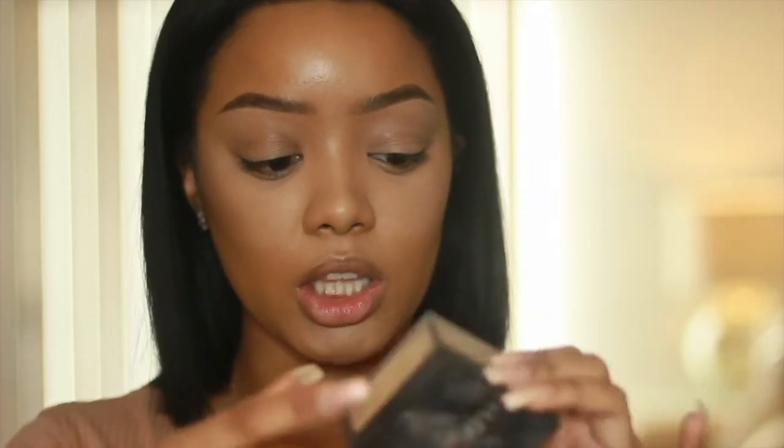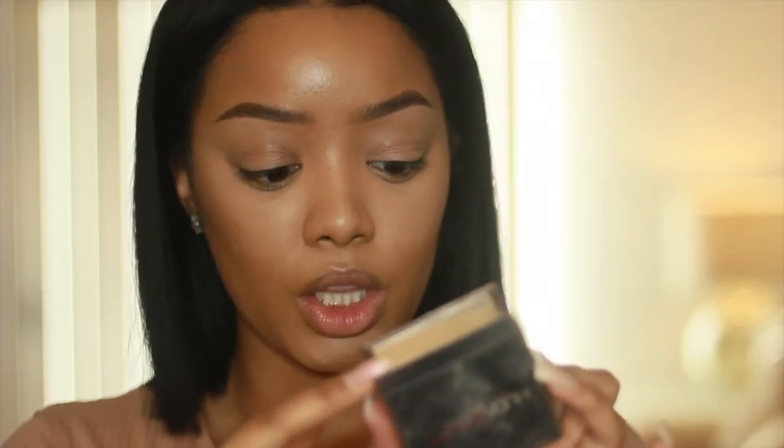Now that we have cream contoured and highlighted, I am going to be taking my Huda Beauty, what does she call this? Easy Bake Loose Setting Powder, and I'm using the shade Blondie. I think I could go a shade lighter.